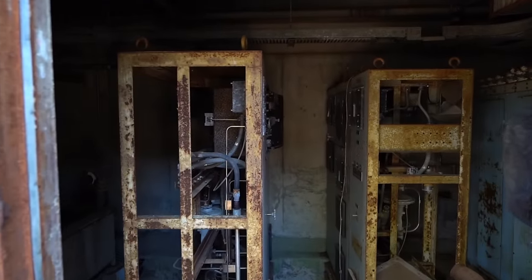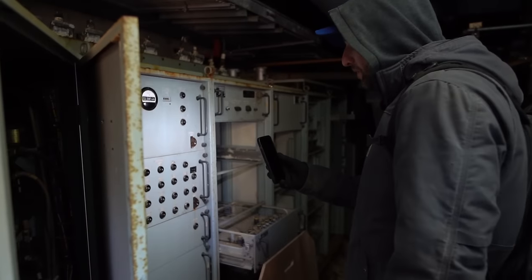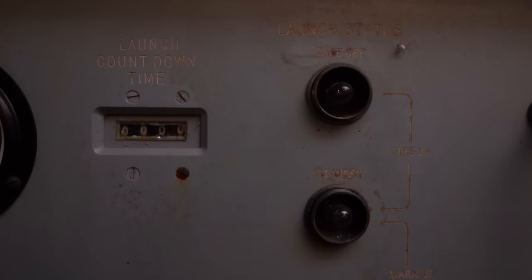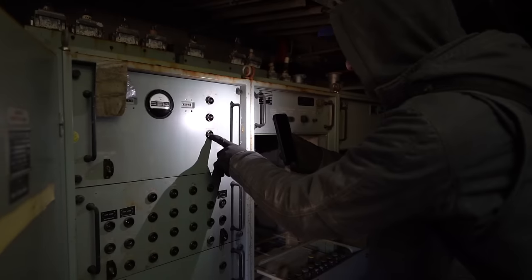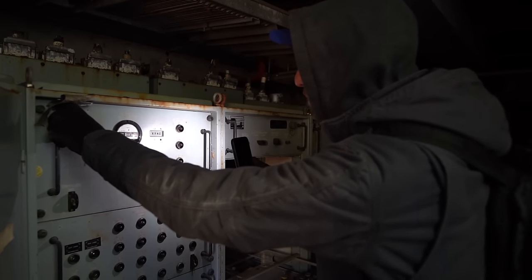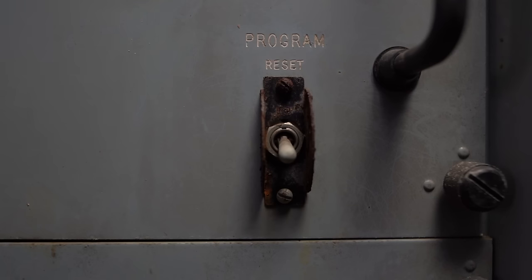The little side building, see? It's the first one which is open. Yeah, they're all closed. Very cool. Oh yeah, control panels. What does it say? See, launch countdown time. Launch. Status, take off. If this is on, it's taking off. Stand by. Ready storage, warm up, missile operating time. Missile power on count. 250, is this ours? Maybe it was on for 250 hours, I don't know.